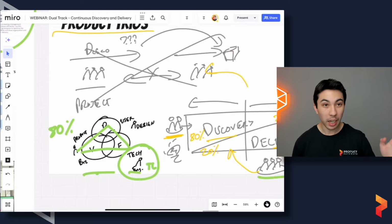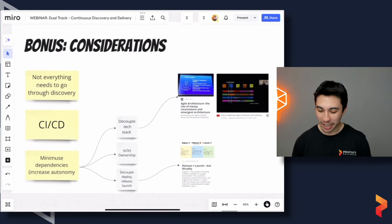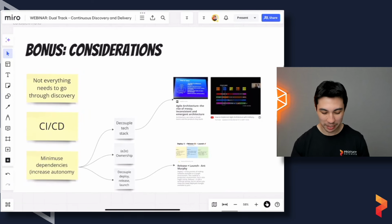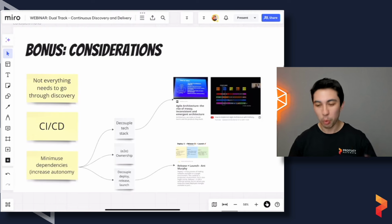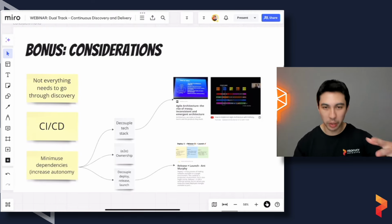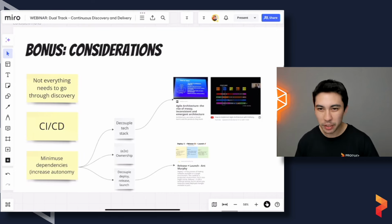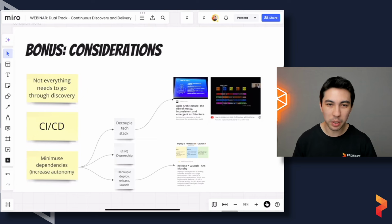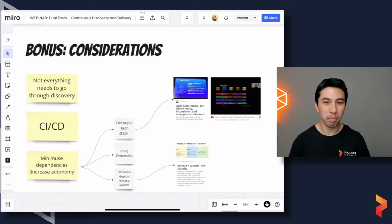Now, I am at the time of content, and I knew I'd be there. So that's the reason why this was some of the stuff I also wanted to cover. I just threw them in here with some links. I will share this Miro board. I'll throw it in at the end so you can go and click on some of these links and read about it. But there's some obvious considerations like, not everything needs to go through discovery. Continuous integration, continuous delivery is deployment, is part of it, CI/CD. We need to minimize dependencies, all that type of stuff.